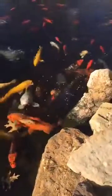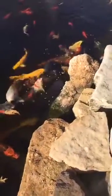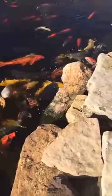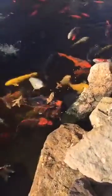I can't believe the size of that catfish. He's just gotten huge. I put him in here probably 3 years ago, maybe 4 years ago. He was as long as my pinky. Now he's longer than my forearm. He's just a beast.